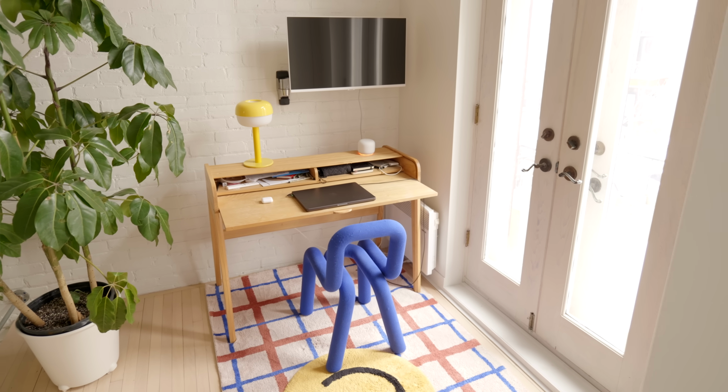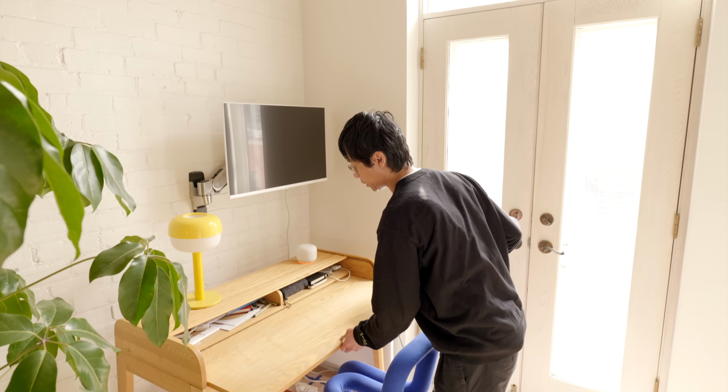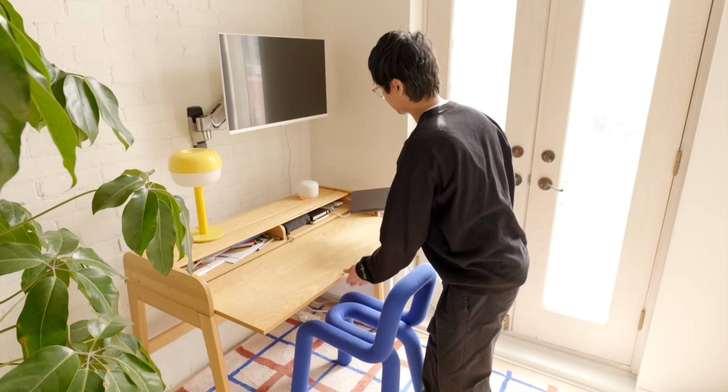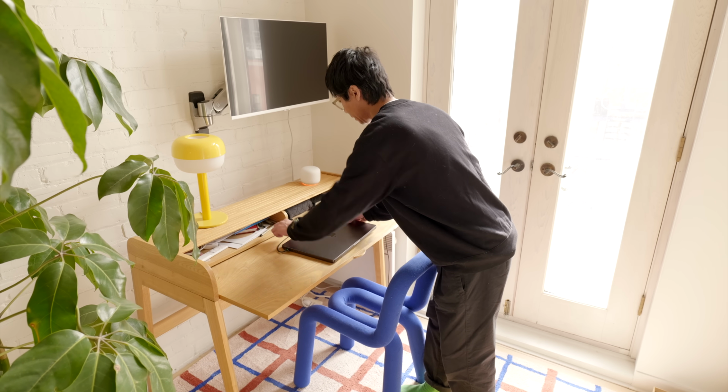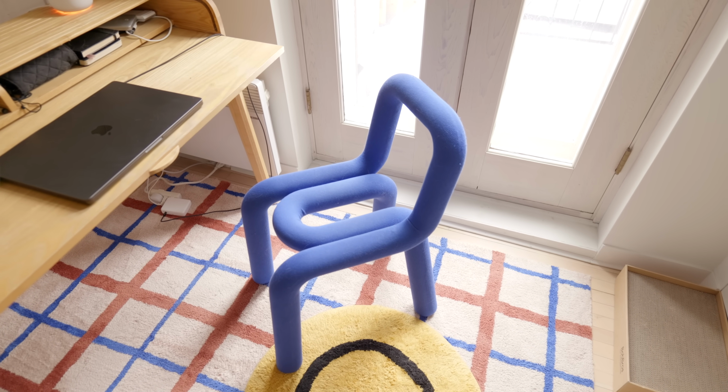This is my work from home area. This desk folds in, actually. It's kind of hard to do right now, but it's practical to put it away. This is my very expressive, colorful chair. Some people ask me if it's comfortable.